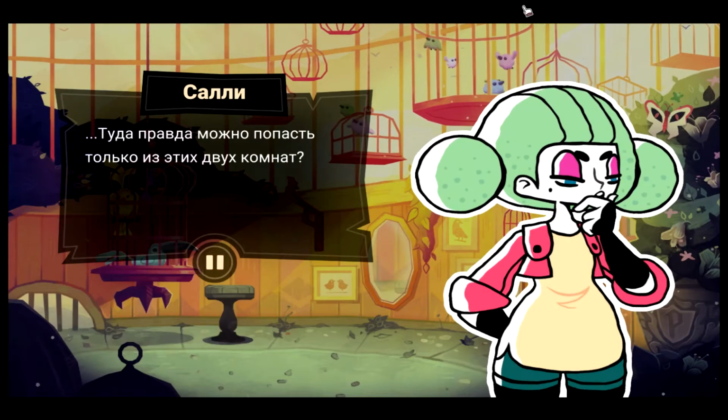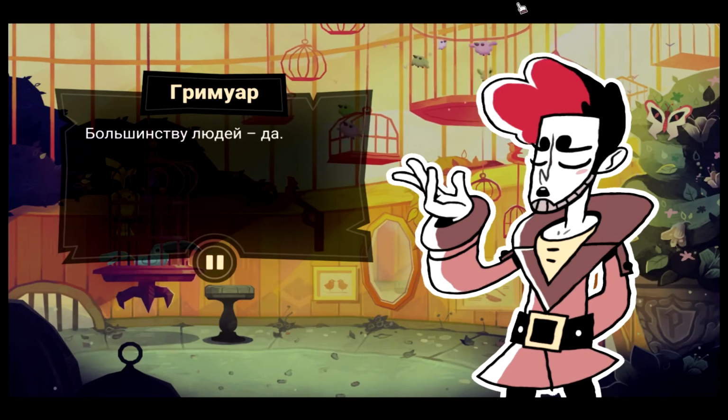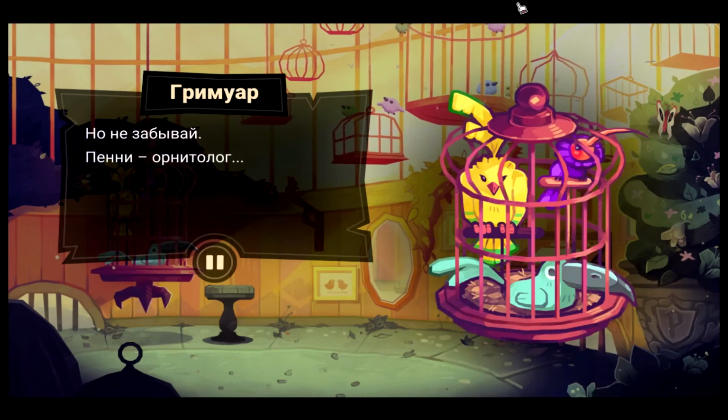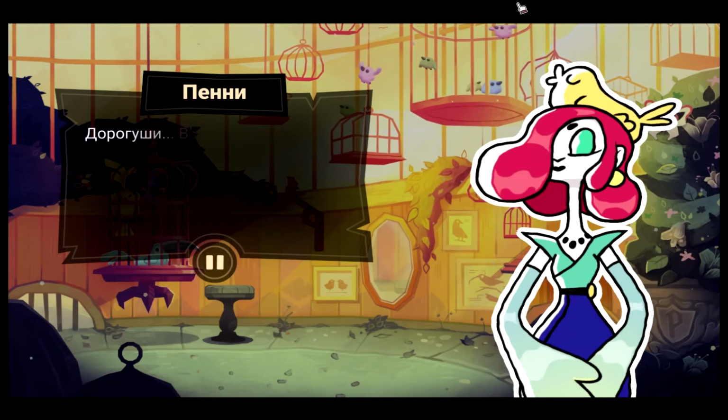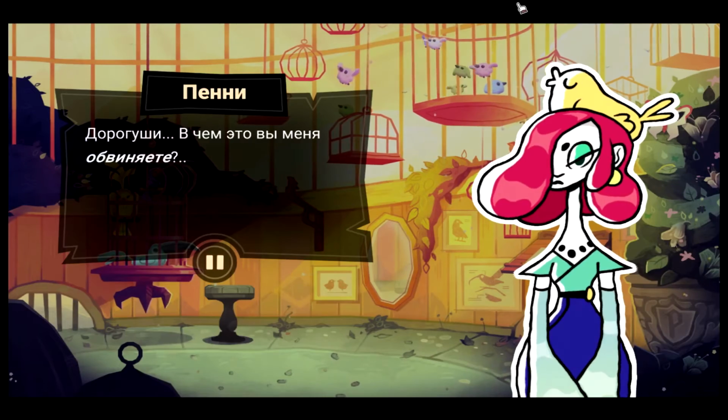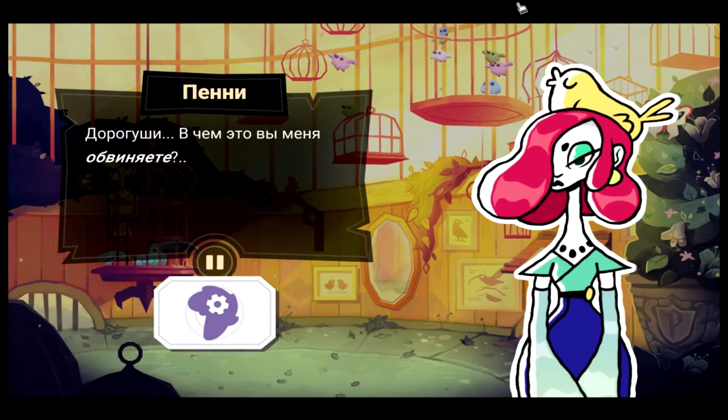Those two bedrooms. For most people, it would be. But don't forget, Penny's the resident on the premises, with her trained birds. My dears, what are you accusing me of?